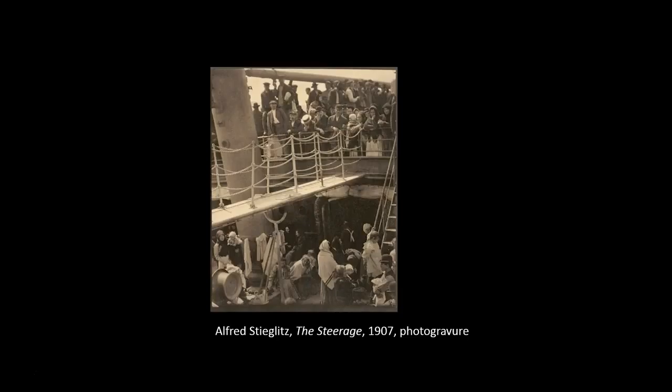Stieglitz's father had come to America in 1849 during a historic migration of about 1 million Germans to the United States between 1845 and 1855. His father became a wool trader and was so successful that he retired by the age of 48. By all accounts, Stieglitz's father exemplified the American dream that was just beyond the grasp of many of the subjects portrayed in the steerage.